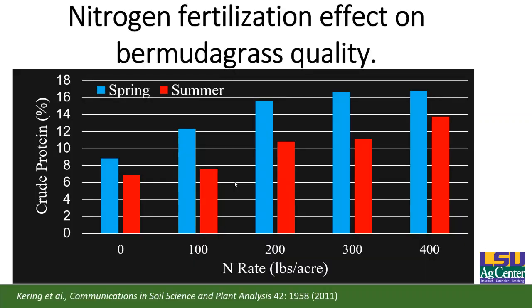So as I said a while ago, that nitrogen fertilization does have an effect on Bermuda grass quality. The bottom of the graph is going to be your rates of N in terms of pounds per acre. So we've got a control at zero, 100, 200, 300, and 400 pounds of nitrogen per acre. It's actual nitrogen. And then over on the left-hand side of the graph, we're showing crude protein expressed as a percentage. The blue lines are spring applications. And then as we get into the summer months, the red lines would be that summer month.